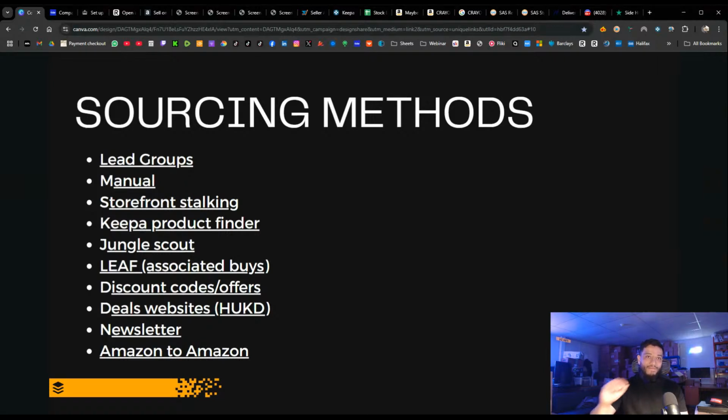One of my favorite sourcing methods at the moment is actually Amazon to Amazon. It's actually one of the largest spends that we do. Amazon to Amazon is basically buying products from Amazon at discounted prices and reselling them back on Amazon. Again, we use Keepa to do this, and we also have an Amazon to Amazon bot on the group. If you guys are interested in that, you can join.